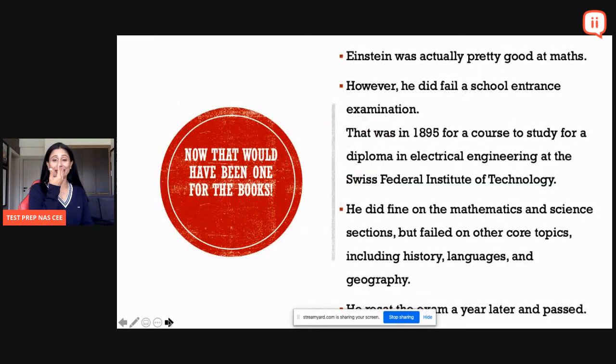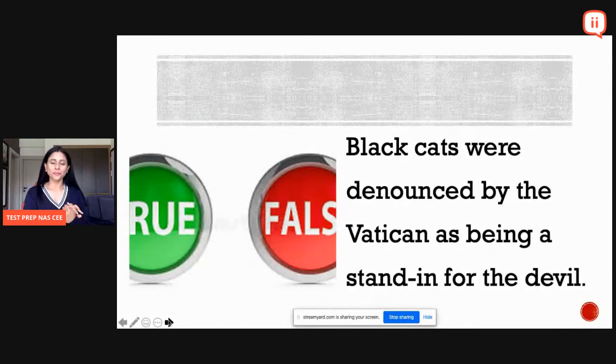And the answer is false. He was actually pretty good at mathematics, as we know. However, he did fail a school entrance exam. And do you know what he failed at? The core topics: history, languages, and geography. Languages, well, perhaps he should have signed up with us at italki. All right. But he wrote the exam a year later and he passed.